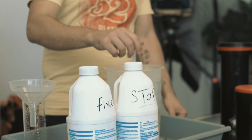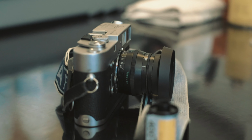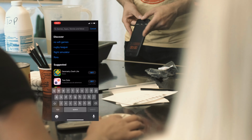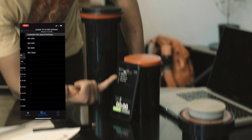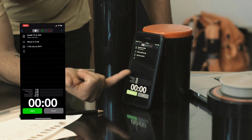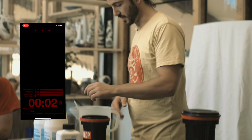We got the hang of it after a few tries, and then we were on to the developing stage. Adrien showed us this amazing app called Massive Dev. It has hundreds of film stocks loaded with developing times and different developer combinations, and it even has a red light interface if you're using it in a darkroom. Very easy to use, highly recommend it.